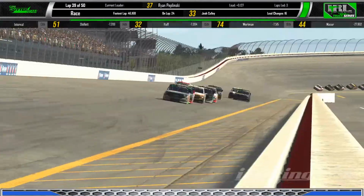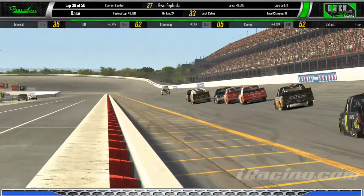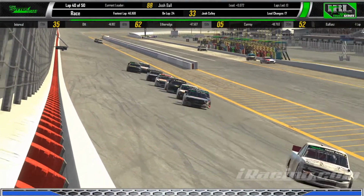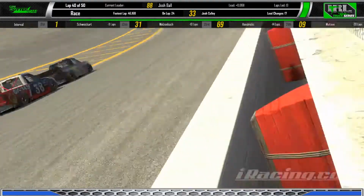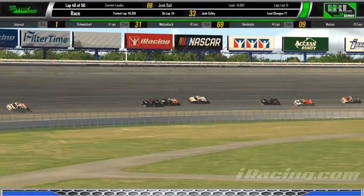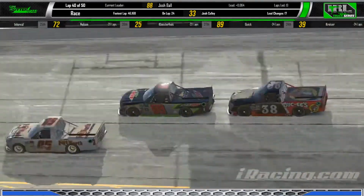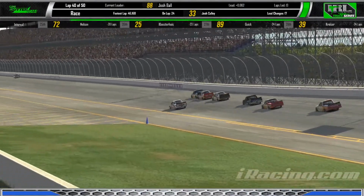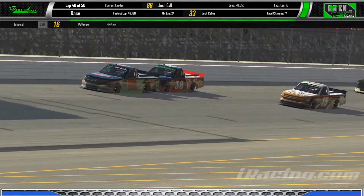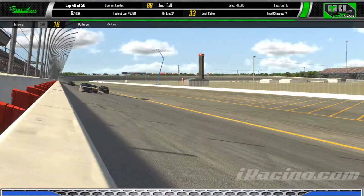Closing in on 10 to go, 11 this time by. Josh Ball has led 13 laps tonight. We've had 17 lead changes. I will put it this way, 17 scored lead changes. If I had somebody up here with me to count how many times the lead changes in one lap, we would probably break the counter.